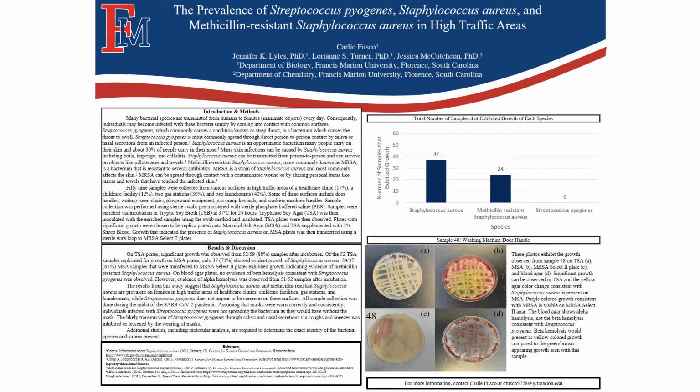Many bacterial species are transmitted from humans to fomites, or inanimate objects, every day. Consequently, individuals may become infected with these bacteria simply by coming into contact with common surfaces. Streptococcus pyogenes, which commonly causes a condition known as strep throat, is a bacterium which causes the throat to swell. Streptococcus pyogenes is most commonly spread through direct person-to-person contact by saliva or nasal secretions from an infected person.